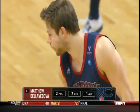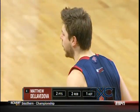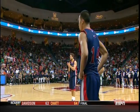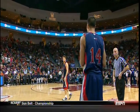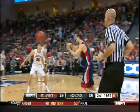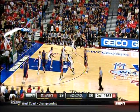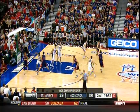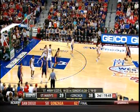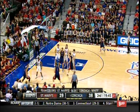They are hard trapping every on-ball screen, which is why it forced Randy Bennett to actually move him from the point guard position to a complementary part for a portion of that first half. We'll see what kind of adjustments they've made here in the second half. St. Mary's does have the ball first to begin the second half. Jordan Giusti instead of Page on the floor for St. Mary's because of the injury to Page.